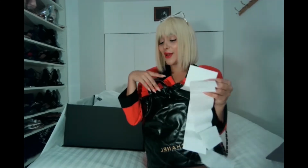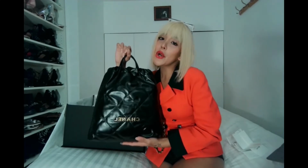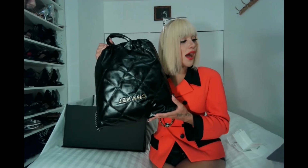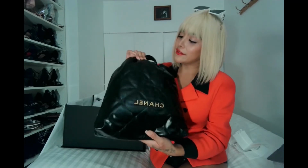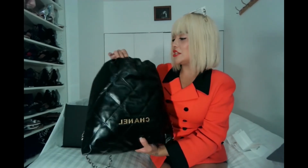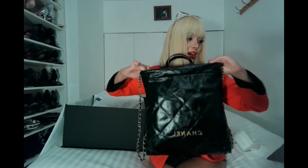Chanel 22 backpack, you are a part of my permanent collection. Unfortunately, just jokes. I know that I do not have the best lighting here to showcase this baby. I feel like this lighting definitely does show a lot of the imperfections, I guess, like the texture of the leather. It is supposed to be a very relaxed, very casual, very slouchy bag. So I get that, but let's go ahead and open her up.